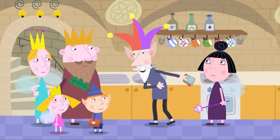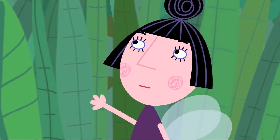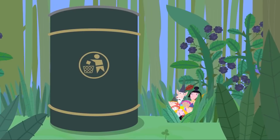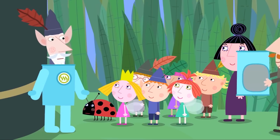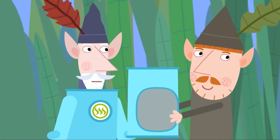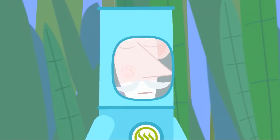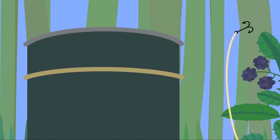Your Majesty. Where? All I can see is a litter bin. What? Big people and fairies might call it a litter bin, but to us it is the great elf tower. Why are you wearing those funny clothes? They're not funny. These are safety clothes. The great elf tower can be very dangerous. And very smelly. Here goes.